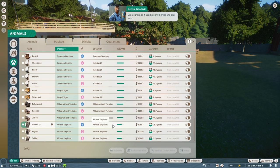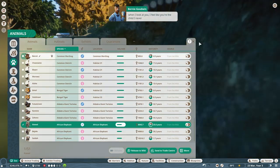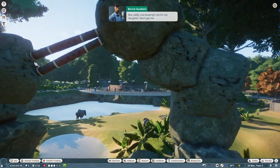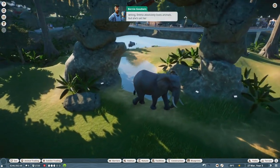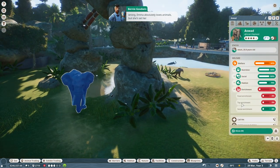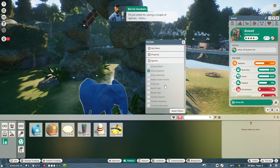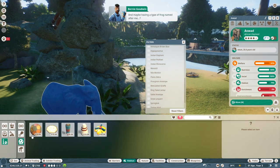As strange as it seems, considering we just met, when I look at you, I feel like you're the child I never had. After the one I did have, obviously. But you see, zookeeping's not for my daughter. Don't get me wrong. Emma absolutely loves animals, but she set her sights somewhat higher. Mm-hmm. Wants to save the entire planet. I'll just settle for saving a couple of species. Oh, and maybe having a type of frog named after me.